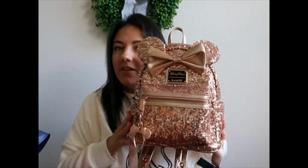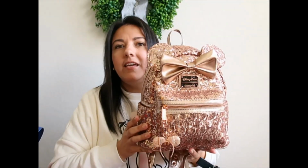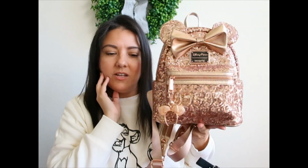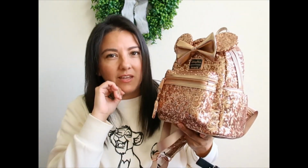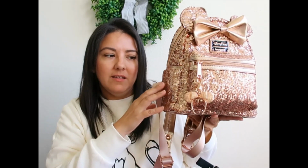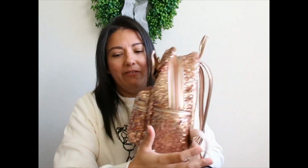Then we can talk about Loungefly. Boy, do they release bags. I lost count of how many collections they have released this year or the past year. This is a good representation for the brand, I think. Some of them have ears, but not all their bags have ears. And I know that lots of you are like, Betty, we already know that. But like I said, a lot of people are just getting into bags. So I love that they do the sequin line. They are very sparkly, very beautiful, and I feel like they go with everything.